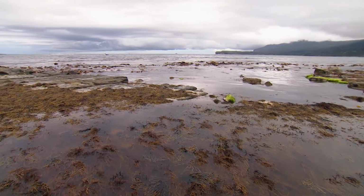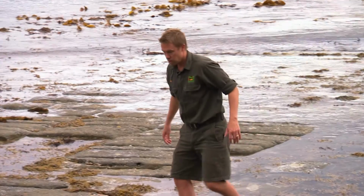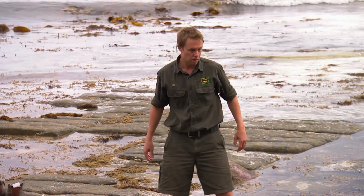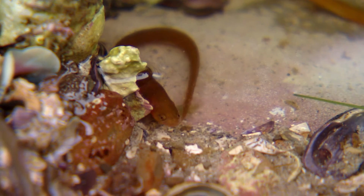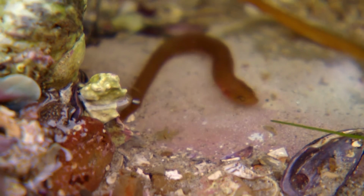They say time waits for no man. Well, I reckon that applies to the tide as well. Now I've got a few minutes left to seek out something special. I know they're here. That's the other thing about rock pooling. All it takes is a little bit of patience. Something will always turn up.